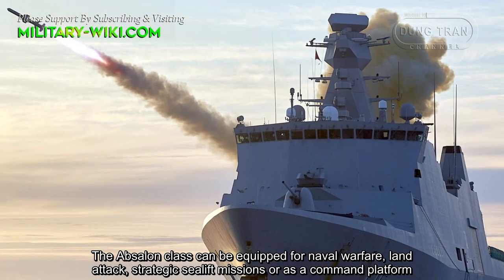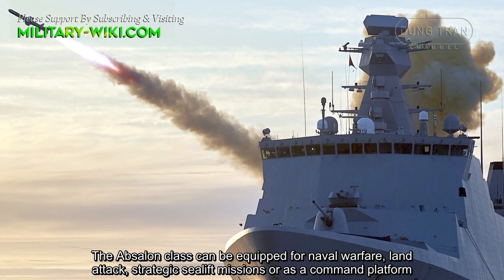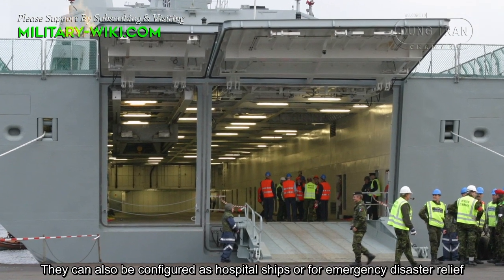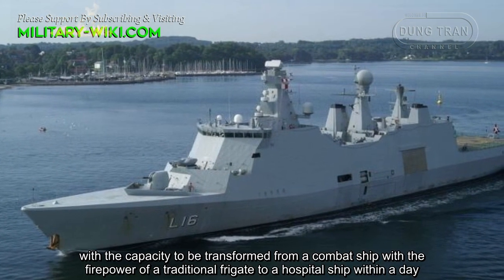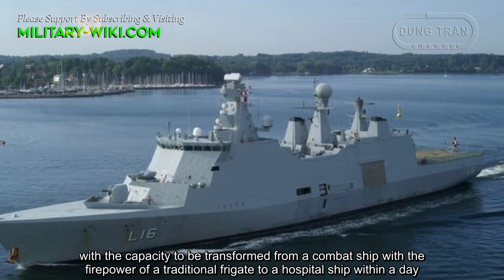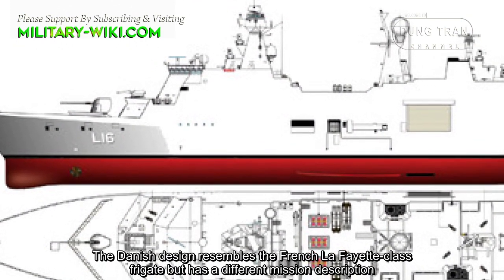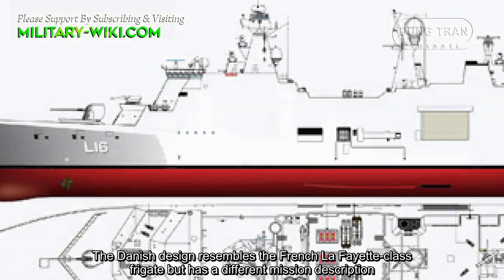The Absalon class can be equipped for naval warfare, land attack, strategic sea lift missions, or as a command platform. They can also be configured as hospital ships or for disaster relief, with the capacity to be transformed from a combat ship with the firepower of a traditional frigate to a hospital ship within a day. The Danish design resembles the French Lafayette class frigate, but has a different mission description.